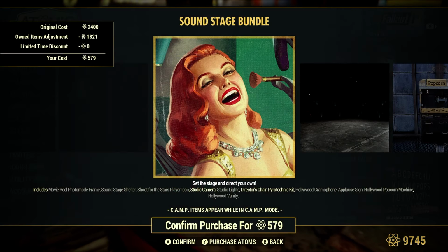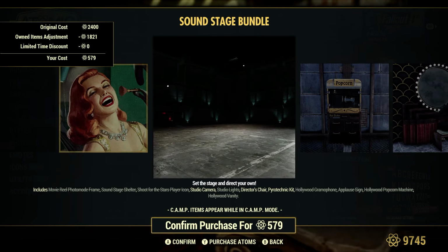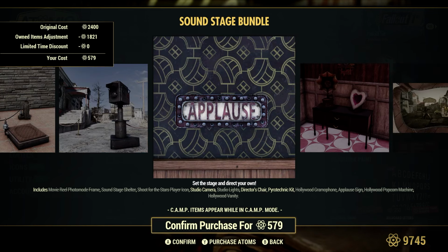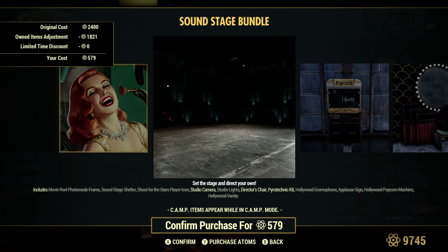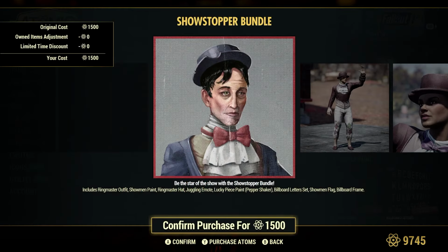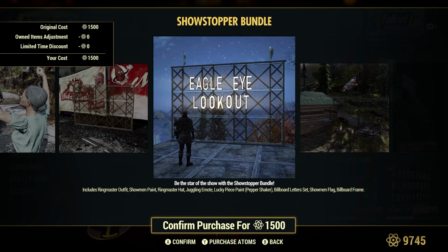Soundstage bundle. Original cost 2,400 atoms. I get a huge discount because I own a lot of stuff in here already from previous scoreboards. But just don't look at the pictures in these bundles. Make sure you read the description. All right. Can't stress that enough to folks. Showstopper bundle, 1,500 atoms. That's what you get inside. Again, we had this last week.